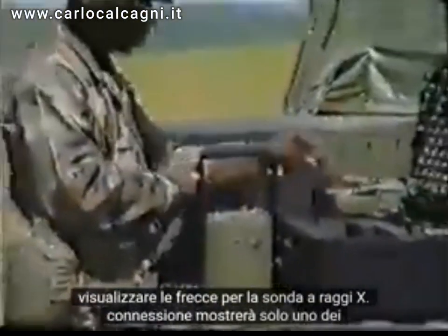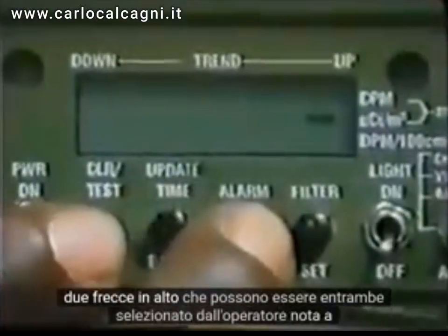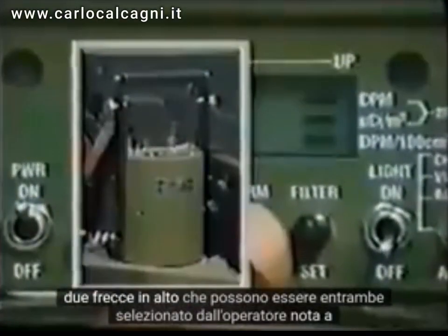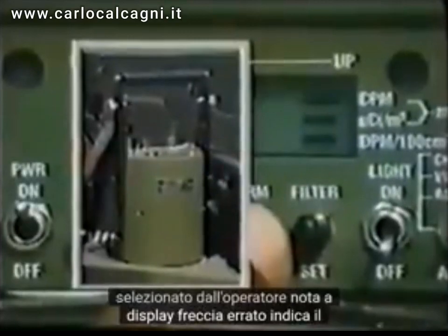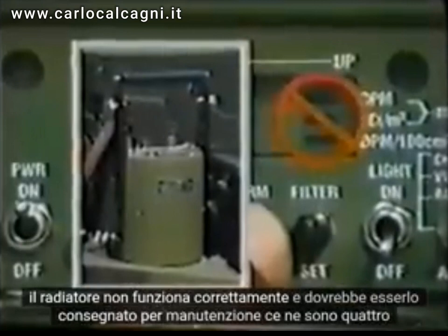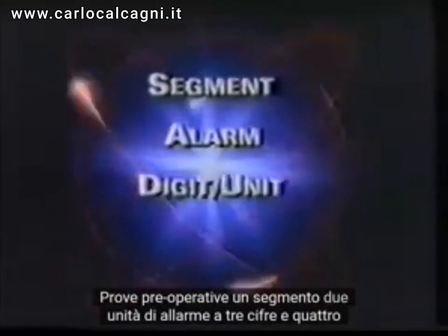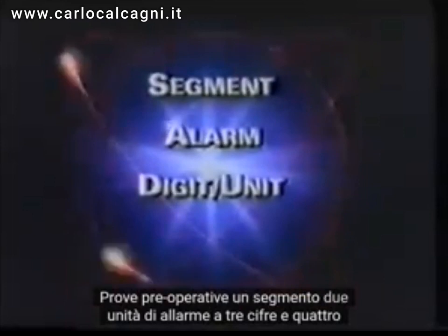For the X-ray probe, the connection will display only one of the 2 top arrows, either of which can be selected by the operator. Note, an incorrect arrow display indicates the Radiac meter is malfunctioning and should be turned in for maintenance. There are 4 pre-operational tests: 1, segment; 2, alarm; 3, digit unit; and 4, electrical, which are done in sequence.